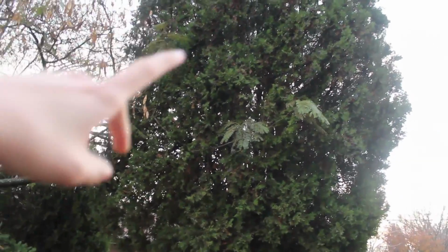Okay, I'm pretty sure I know what this is. I think that this is a Platycladus orientalis. Are there any, oh my gosh, let's see.